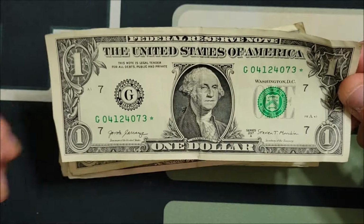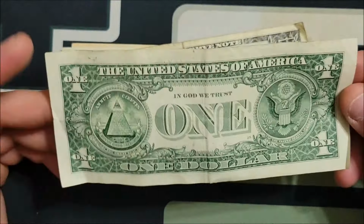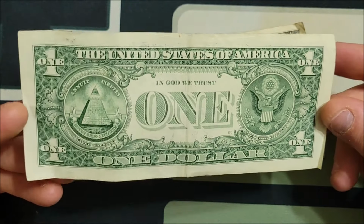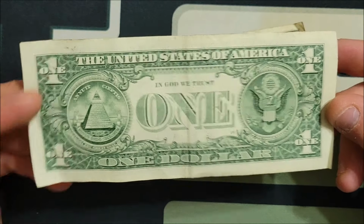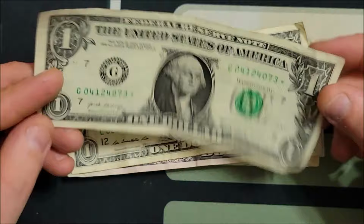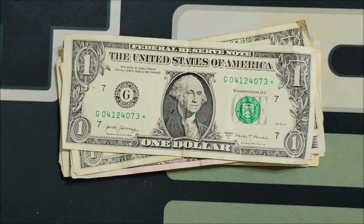April 12th of the year 4073, so eventually it'll happen, but not going to be called a birthday note as of yet, and for quite some time. And nothing going on the back of the note, but I love me some star notes. Like somebody mentioned a couple videos ago, they have said that they're going to cease star notes, most likely, and so I'll put a link to some info on that.